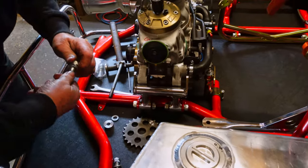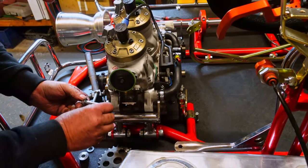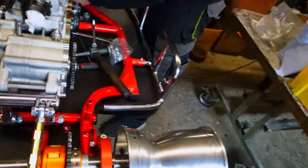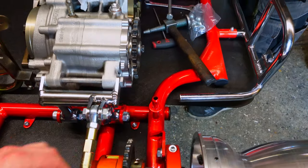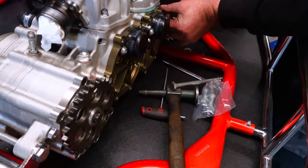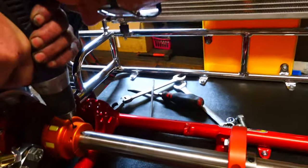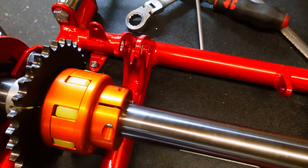Alright, so we're just putting the engine bolts on now, just fitting the engine to the chassis. One thing that we've had to make sure when we fit the engine is that the sprockets are completely parallel, so there's no friction, would you say, John? Mm-hmm. No chain misalignment, no extra load or anything like that. You might have to hold the brake on for this one, I guess.